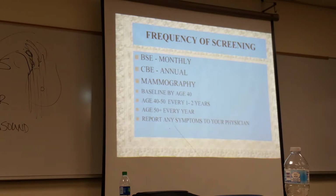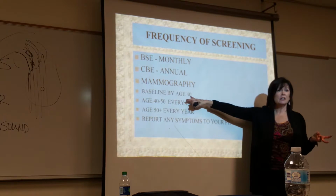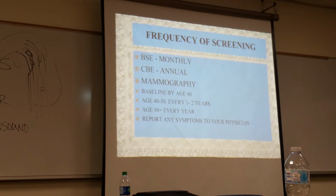Every year still at 50? Oh, you're saying it's just every year. Well, age 40 to 50, every 1 to 2 years, or after the age of 50 every year, and I think this is changing. I think this has changed to 50, and then after 50 is every 2 years, unless you feel something or something is different. That's between you and your doctor, and maybe your insurance company. Insurance company drives this stuff.